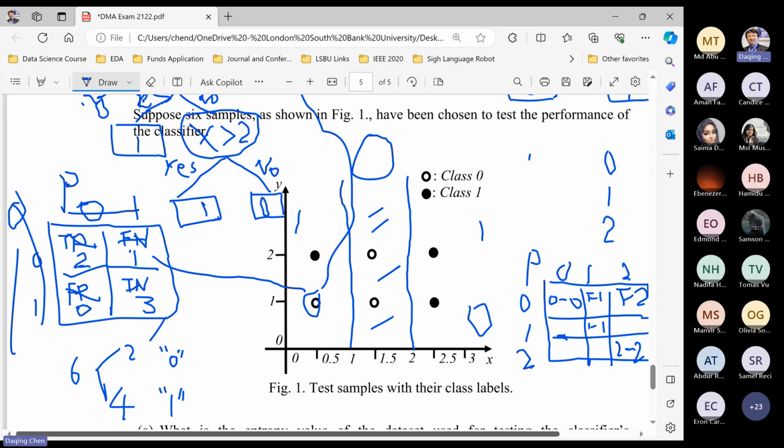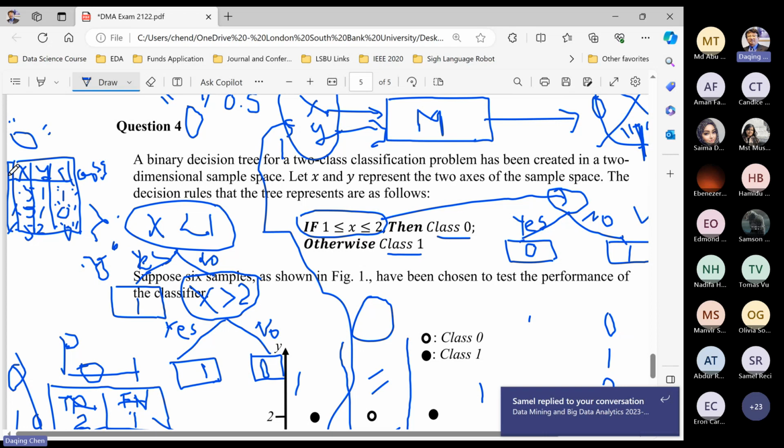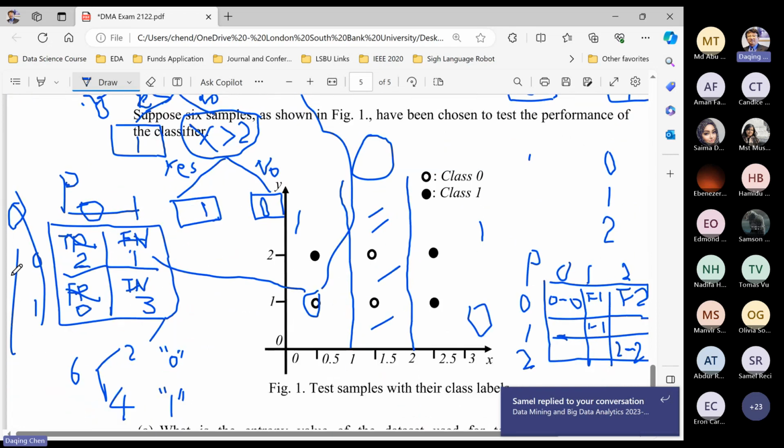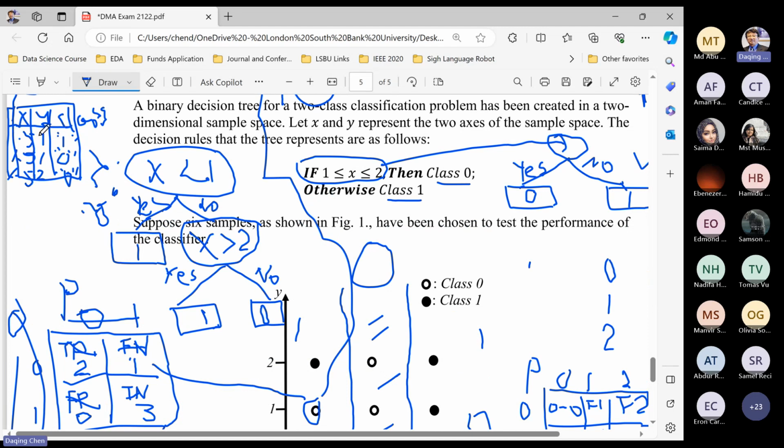If someone wants to give this table, that's even better. That basically shows your understanding. You can add another column, a true class or observed class. Add them here. If they match, then that's a correct classification. If they don't match, they're either false positive or false negative. We can just check like that. Okay, good, thank you.